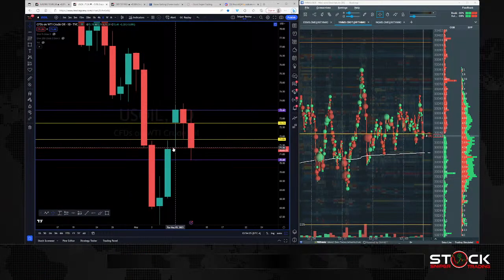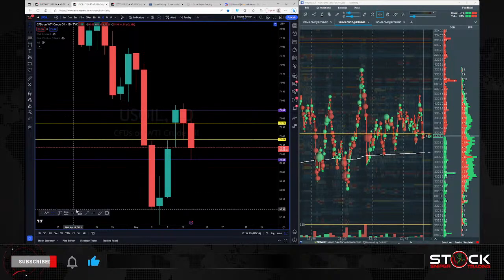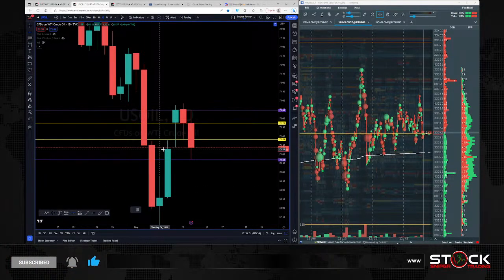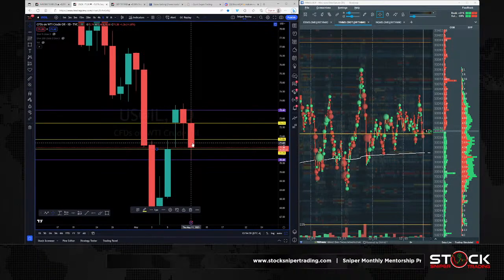And what did we do? We broke, we came down. Here's a close of a candle, $71.25-30 around here. Got to focus on that. We broke. Okay, so that was our low of the day, and we're coming up right now. So maybe we'll test this yellow line. We'll see. Maybe we trade inside here.